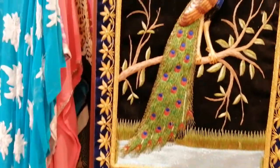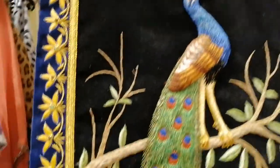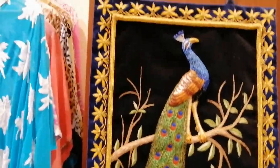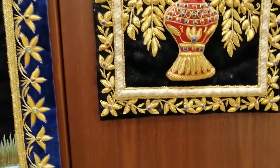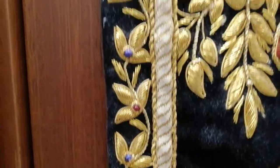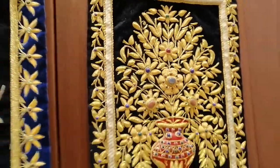This peacock one, how much? This one after discount will be 600. 600? Yeah. 650 dirhams. Silk and zari work. Oh. Handmade, huh? Yeah. 600. How about the gold one? This will be 350. Also handmade, huh? Yeah. See, guys, how it is made perfectly. This is stitching, huh?